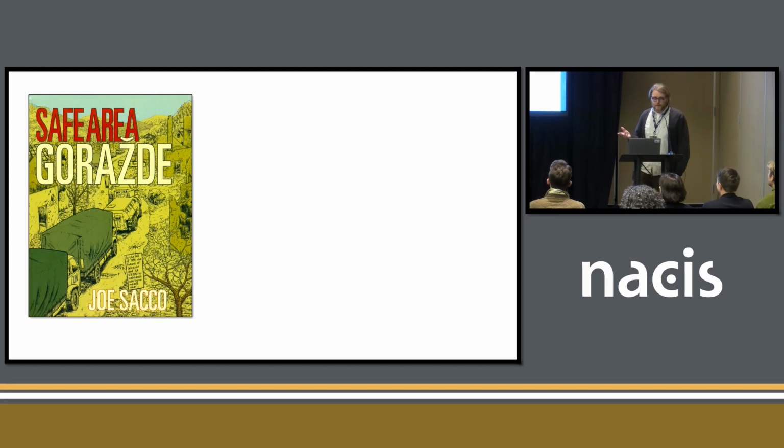An example of something that maybe does both is the comic journalism of Joe Sacco. I only have the cover because of anxieties about copyright issues, but I brought the book with me if anybody wants to look at it afterwards. This is a book about the Bosnian War in the 1990s, and he's a journalist, so it's a work of serious journalism about the lived experience of people who lived for about two years in Gorazde, a city in Bosnia that was at that time during the war almost entirely Bosnian Muslims, surrounded by Serb-controlled territory and completely cut off from the rest of the world.